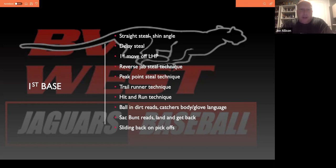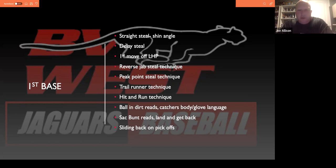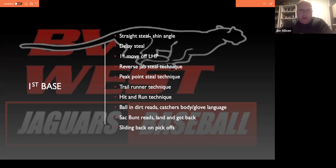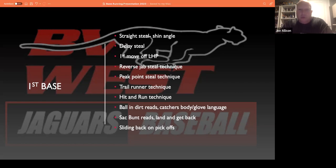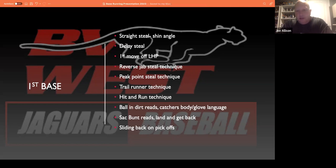We have signs that we give with left-handed pitchers. We'll either go on first movement or we'll take off as he releases the ball, so we'll get good reads. All left-handed pitchers are different, but we make sure we practice and work on our first moves with left-handed pitchers. Reverse jab still, peak point technique still. Those are more advanced. We work on those with our high school guys.